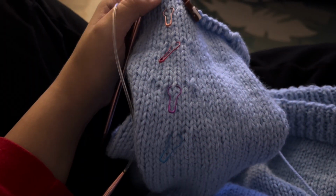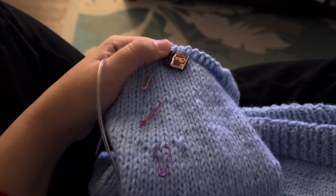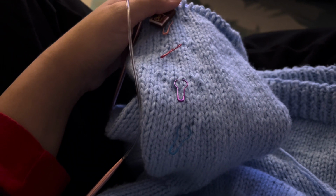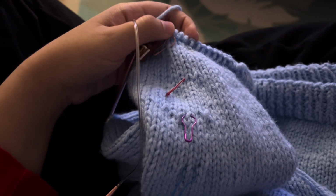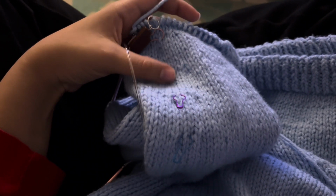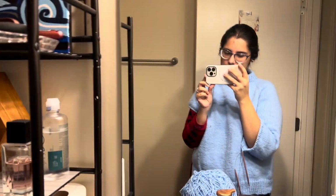It makes me so happy to see all the removable stitch markers, in all the different colors, and then with the little chocolate. It's so cute. I love it so much. And I'll be able to remove these when I get to 6. They're good to keep track of how many decreases I've done. It is 10:47 and this is where I'm stopping for the night.